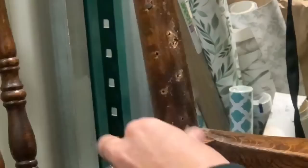Some of these nails were still pretty far in, so I used a thinner putty knife type thing, and it really slid in under there to pry it up a little so that I could get my little nail remover out. Works like a charm. So this took roughly a billion years. There were so many nails left.